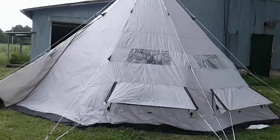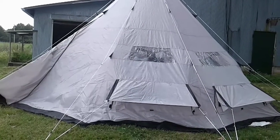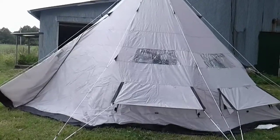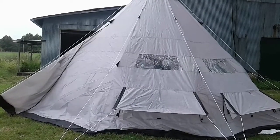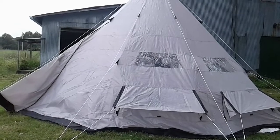So do yourself a favor, get good shelter. If you're one person, get a 2 or 3 person shelter so you can shelter somebody else in it. Or a 4-person tent. Get a good tent. I'm serious. It will stand you in good stead. You won't have it being crushed in the rain and blown away by a tornado.